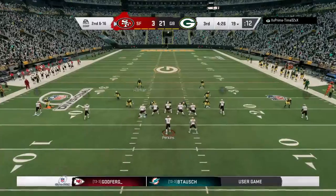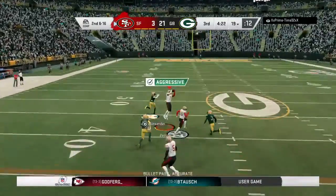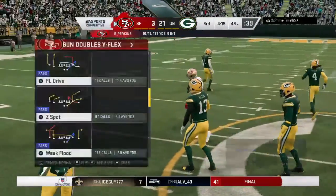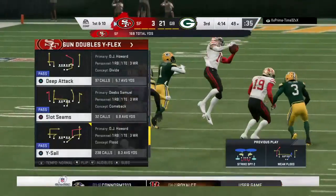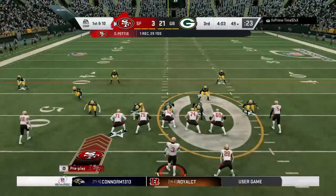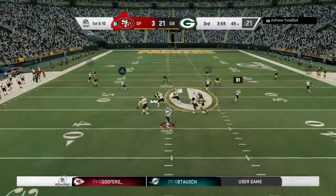Looking to throw on second down. Perkins looking to complete it to Pettis, and he's got him. And they nearly get this all the way to midfield. Mark him down at the 49. That one covers 29 yards. First down. This quarterback now hitting on 2/3 of his passes. 10 for 15 so far.